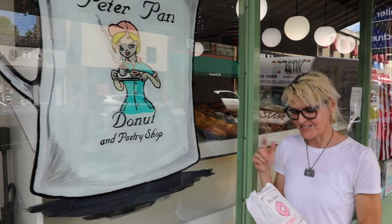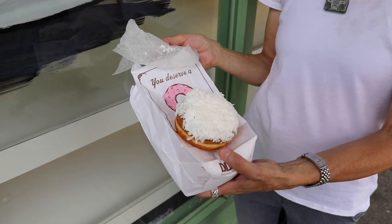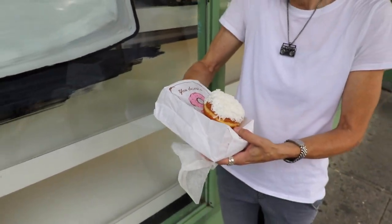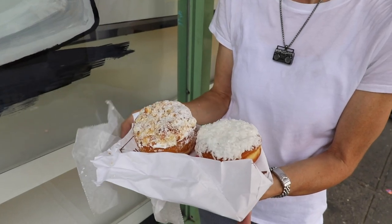Hey guys, we just got two donuts from Peter Pan Donut Pastry Shop. We got a white cream coconut. Extra good. And an old-fashioned powder donut.